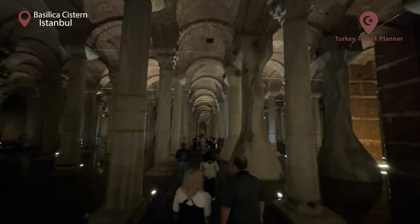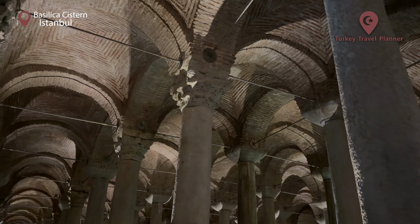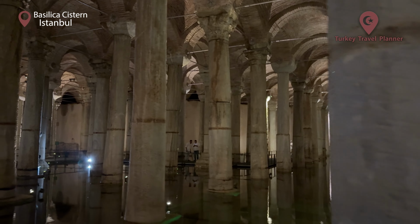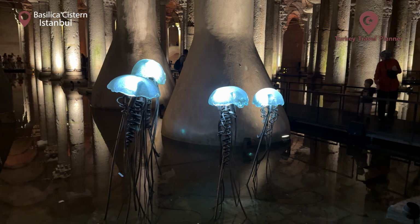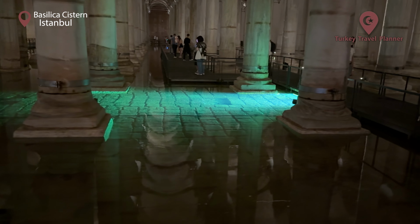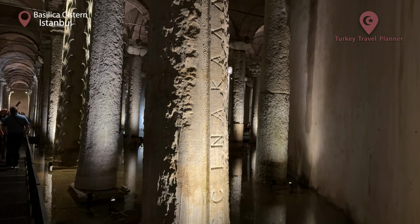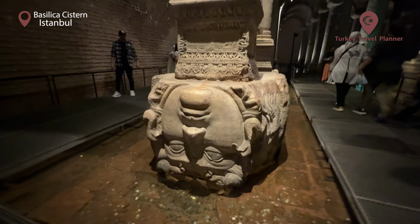Thank you, MegaPass. These columns were recycled from Roman temples. They all look different. I walked between 336 marble columns. So they change the color of the lights from time to time, every 2 minutes or something. It was dark and green, now it's yellow and red. Great feeling to be here, especially with that light changing.